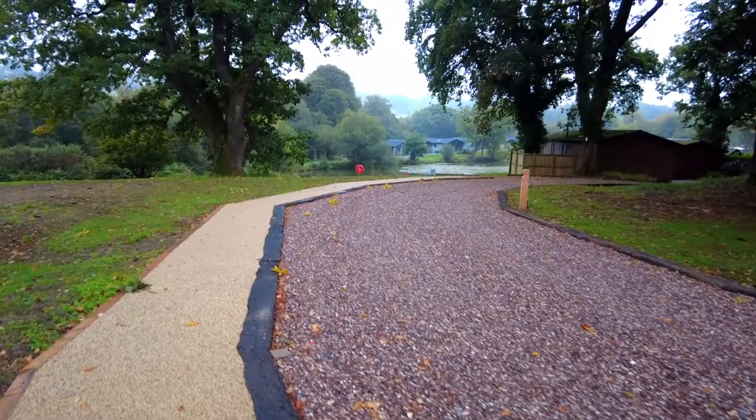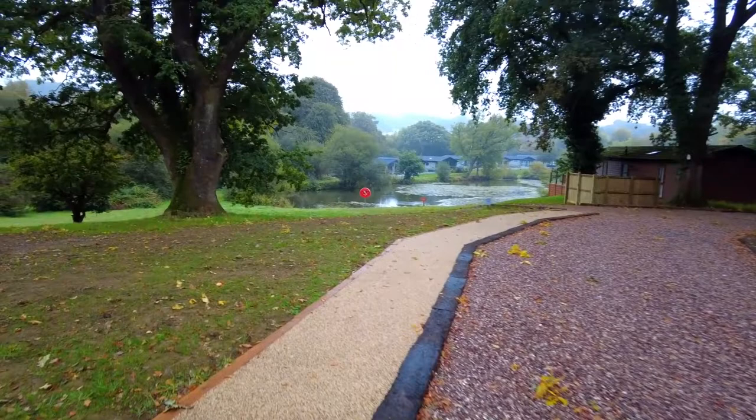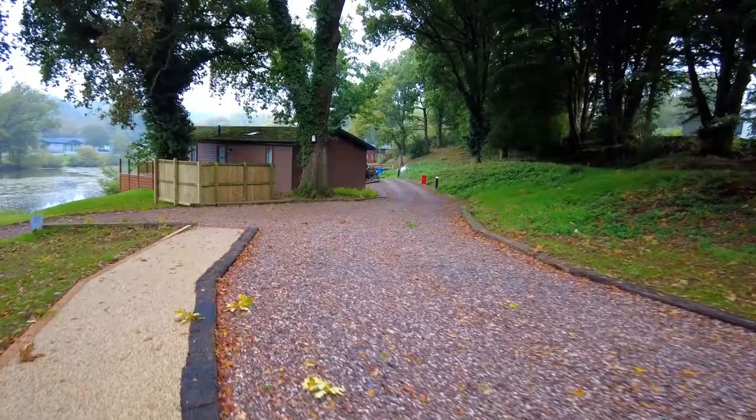So I couldn't tell you which one's our lodge from here, but it's one of those down there. I imagine it's that one with the lights up outside. That could be wrong. But then we're going to be walking off down this way now, and around, because it loops around. So we'll do that. It's slightly damp.